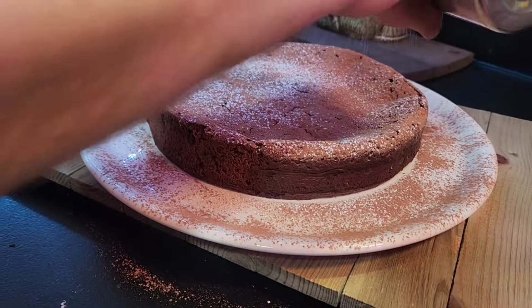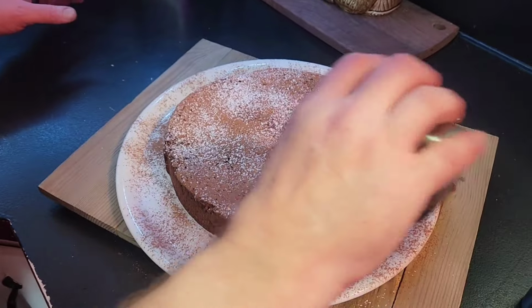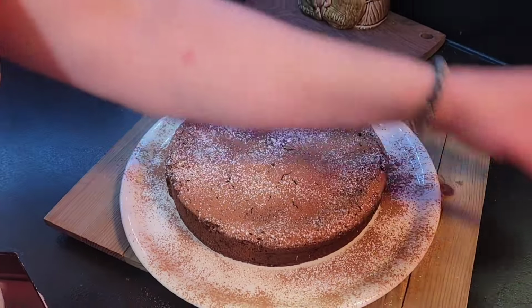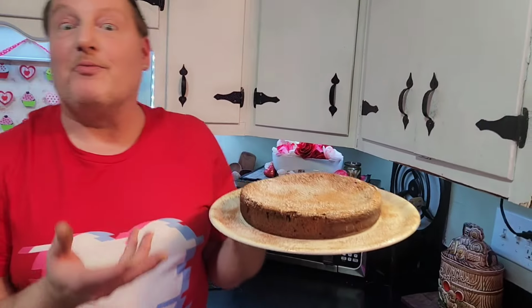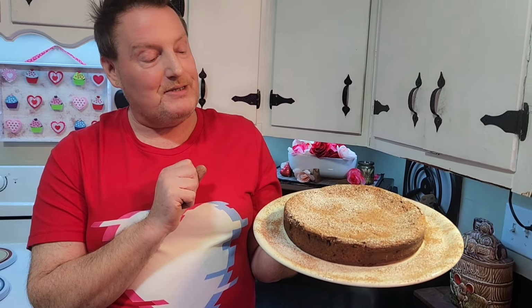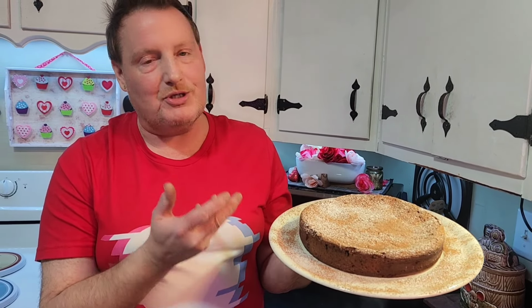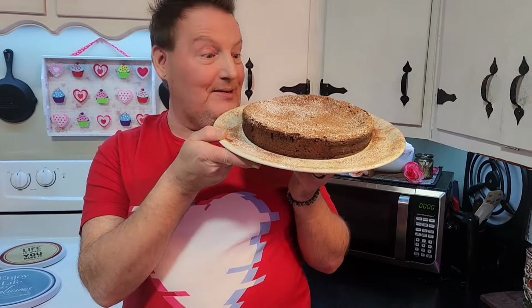Oh, goodness. Nice. Oh, wow. You know what? Serving this with some fresh berries would be really nice. Oh my gosh, this is so indulgent. Just wait till you taste it. And there you have it, our flourless chocolate tart!